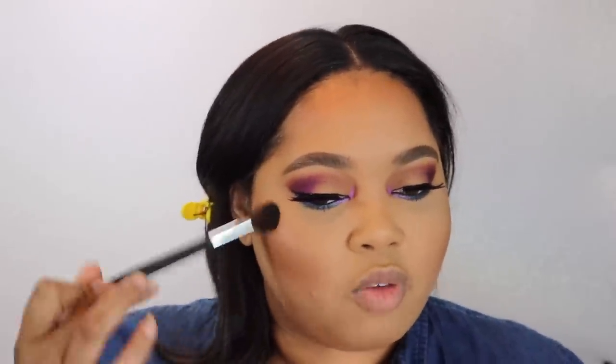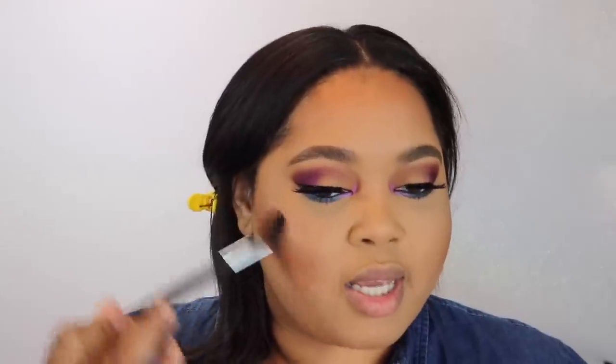For a highlight, I'm going in with Fenty Beauty's Diamond Balm 2. I have a Royal & Langnickel BOM 265 brush. This is a synthetic brush, and I think that this brush is going to pick up this product really nicely and pop it on my cheeks. Okay, so this is a glitter-based product, but the glitter is so finely milled. It's like diamond dust. This one looks like it has a pinky purple tone to it.